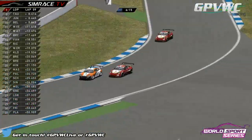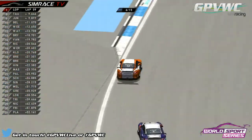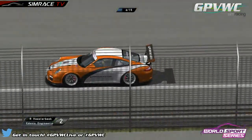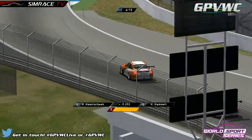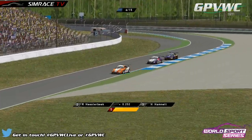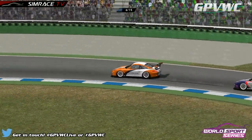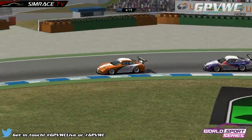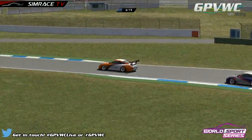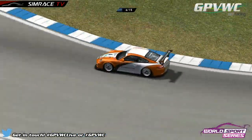Meanwhile, my cameraman does correctly bring me back up to the battle for second. Ruud Heestebeek was under heavy attack from Hamnet. But he can't do anything, can Hamnet. I think his problem here is that he's trying to take Ruud around turn 2. And what that's doing is essentially leaving the gap open for Ruud Heestebeek to just go straight back through with a hairpin. And then Hamnet's just forced to stay behind for another lap. And once again, all of this just benefiting Lopez.